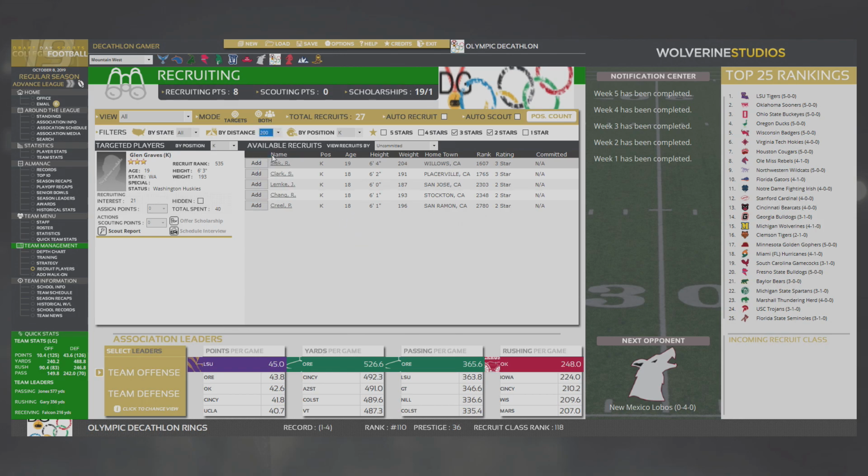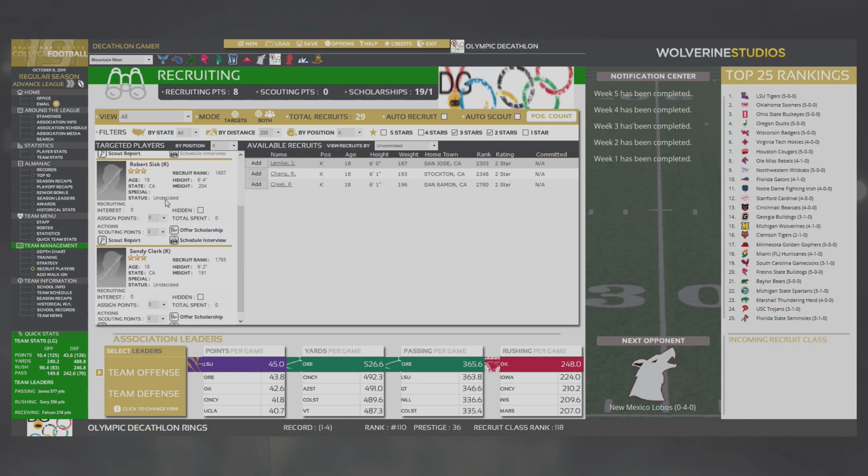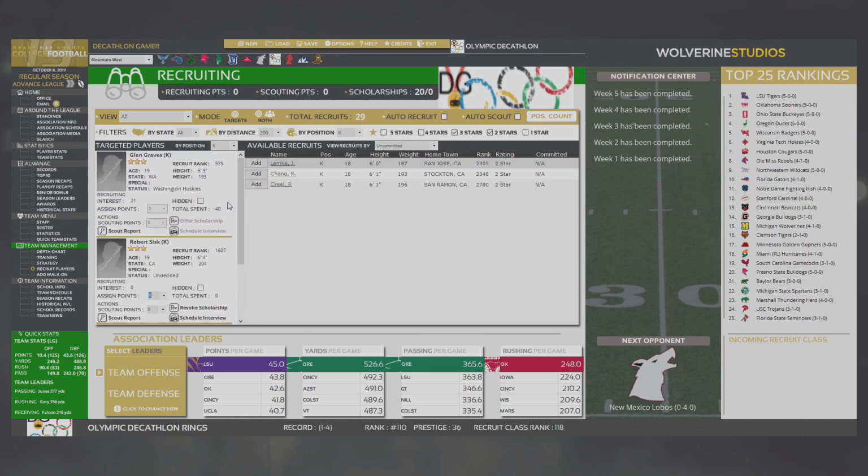Let's see if there's anyone a little further out. A couple California guys, Sisk and Clark. I don't know anything about them, so I'll just have to go with whichever guy is higher ranked for the moment. Let's put him on offer scholarship at 8 points. And that fills out our week.